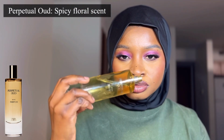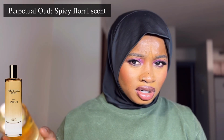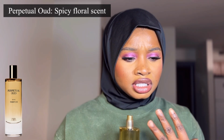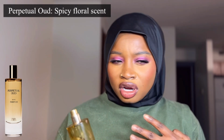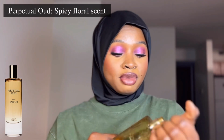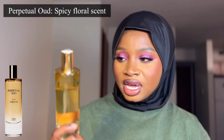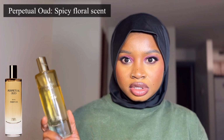Now this is also one of the perfumes that went viral on TikTok. Not all of them have gone viral. I think the only ones that did not go viral are the Zara Red Temptation Summer and also the Sublime Epoque. But the rest, even this one, did go viral. Anyway, going back to Perpetual Oud, this is one of the perfumes that was more or less hyped on TikTok at one point in time, which made me want to get my hands on it, because I'm always curious. I like perfumes and all of that.